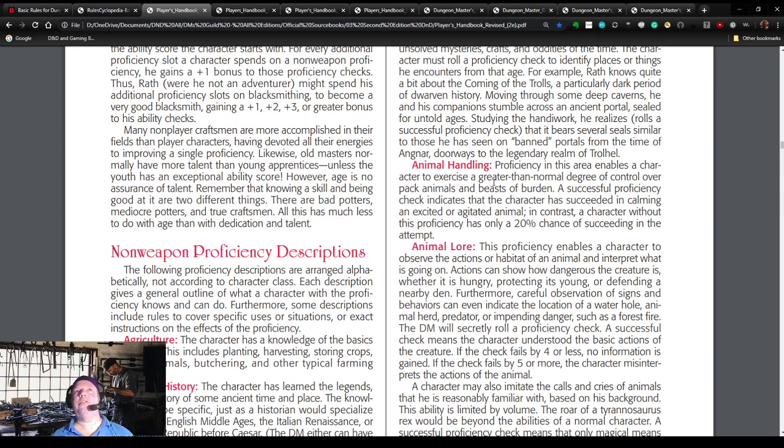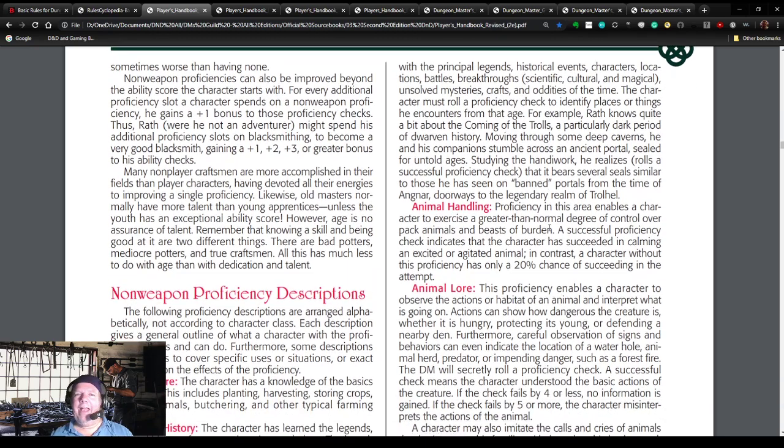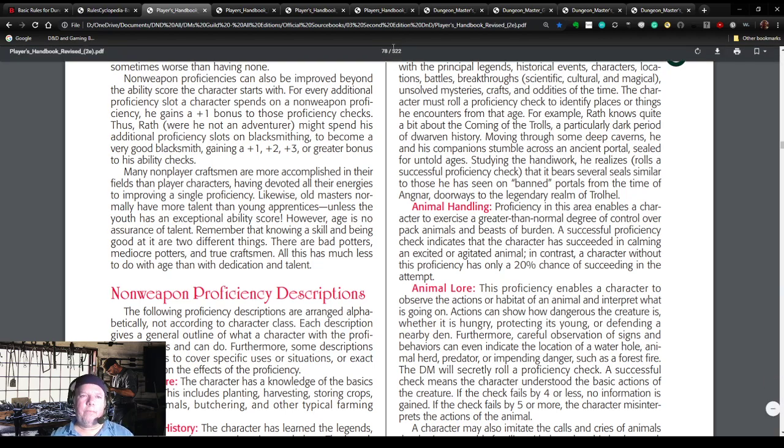And pack animals, that's going to be more wild animals like wolves or those types of things, wild animals that may look to an alpha as a leader. A successful proficiency check indicates the character has succeeded in calming an excited or agitated animal. Or if you don't have the skill, you only have a 20% chance of succeeding in the attempt. And so that gives you a little bit more insight into what you can do, especially in the ways of dealing with a wild animal there.